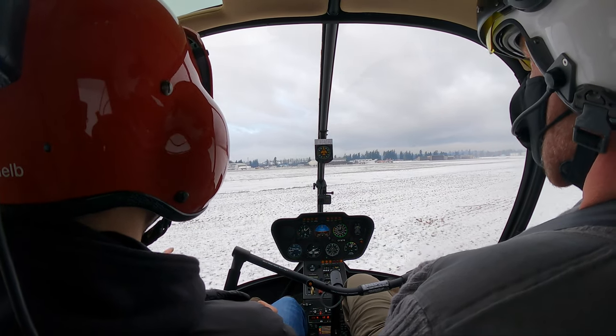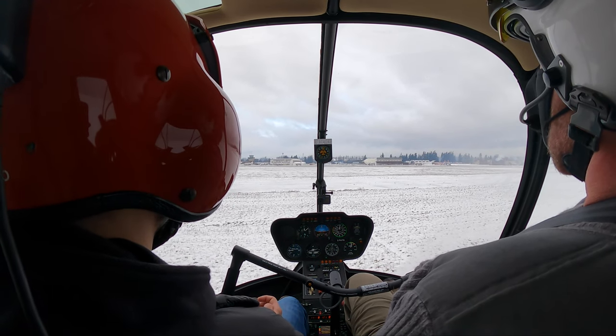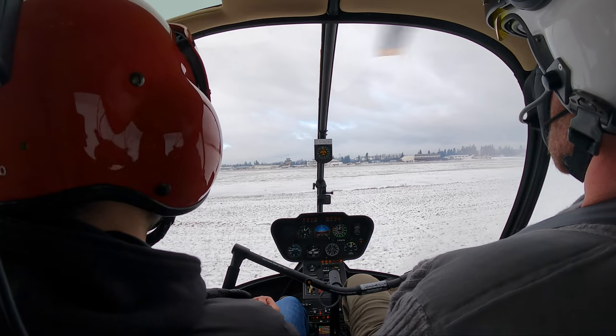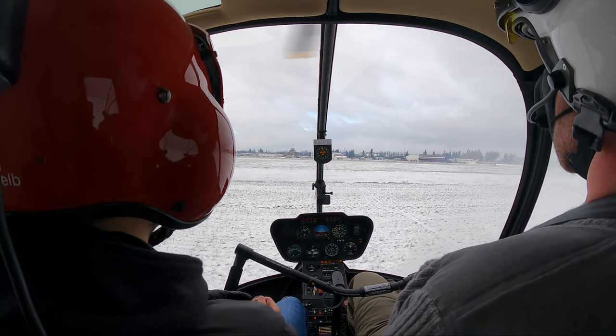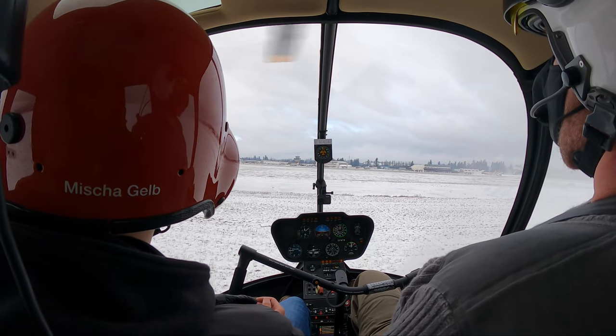It's crazy, eh? Yeah. And look at the tower. Look at the blue sky. That's kind of a cool distraction. Haven't seen that in a while. What's that? Good. Keep that nose coming around to the left.